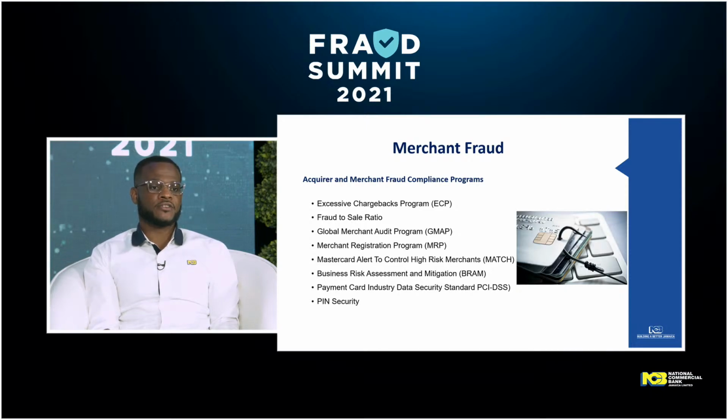The Merchant Registration Program is a program implemented by the Payment Association, which mandates issuers to register all merchants that they do business with. The Merchant Alert to Control High-Risk Merchants, or MATCH, we refer to that as a blacklist. So if a merchant is terminated for any reason that a financial institution terminates a merchant, they must enter the information on this list.